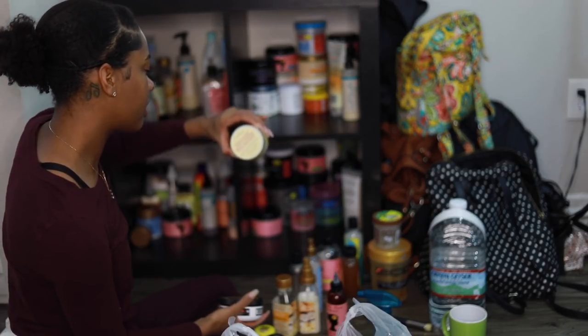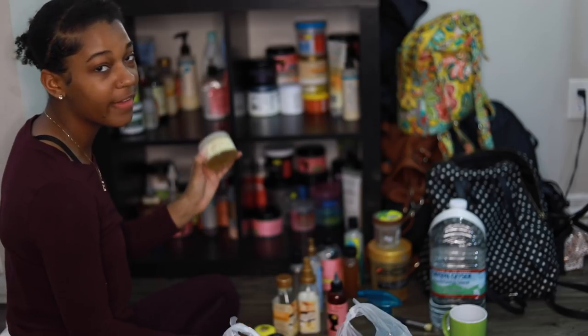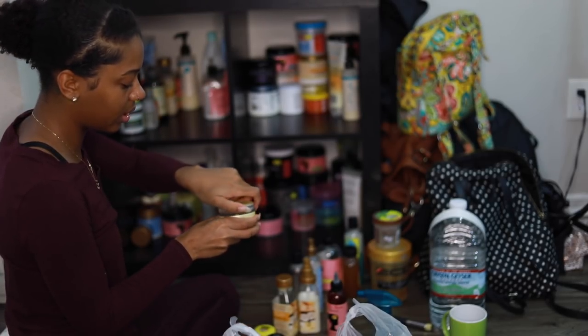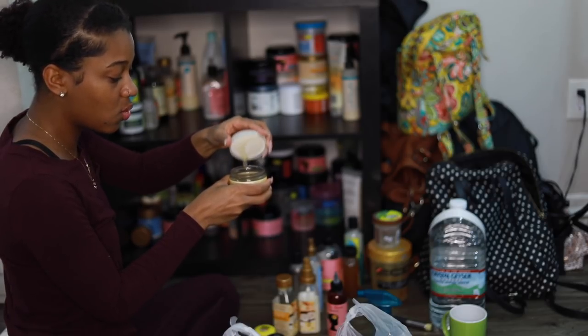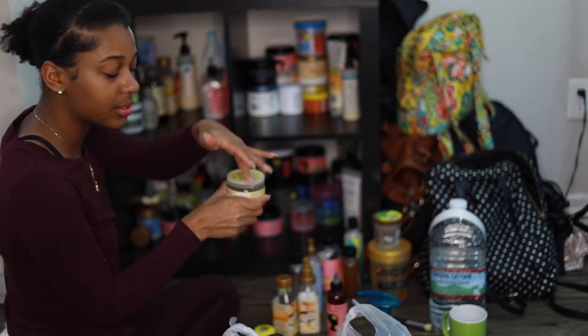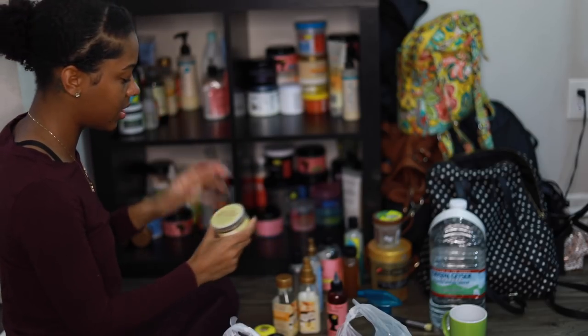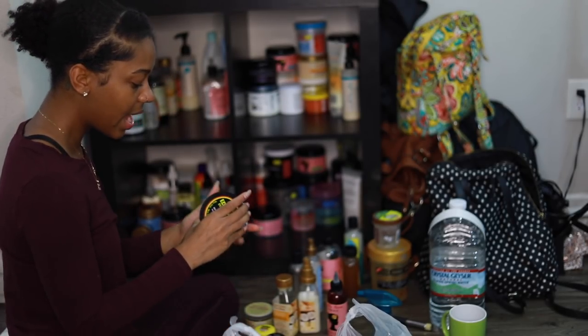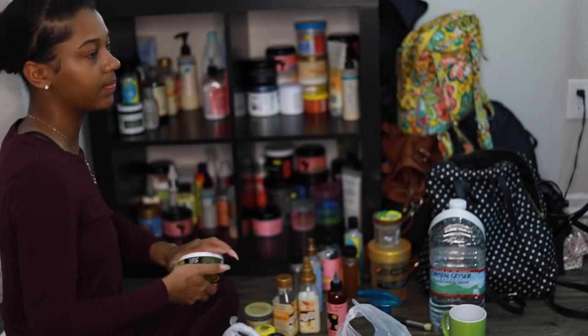I have the Strengthen, Grow, and Restore Edge Treatment. This is not edge control by far. This is a cream, not a cream, but more of a jelly type of thing. If you are looking to grow your edges, please go get you some. This is the Jamaican Black Castor Oil line, the newer one. And I also have the Murray's Edge Wax Extreme Hold.